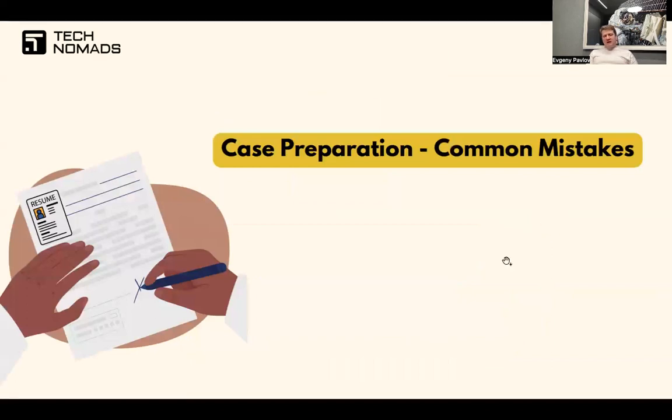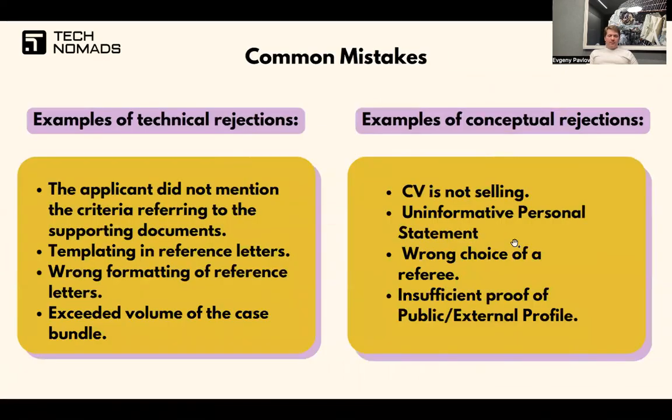If you talk about case preparation, if you talk about common mistakes, let's talk about examples. There are technical rejections and conceptual rejections. Technical rejections, there are 4 of them. The applicant didn't mention the criteria when referring to the supporting documents. Reference letters are templated, and they are almost equal in text. Word formatting of reference letters is important. Exceeded volume of the case bundle. So it's when they ask you for 10 documents, and you submitted 30 documents.